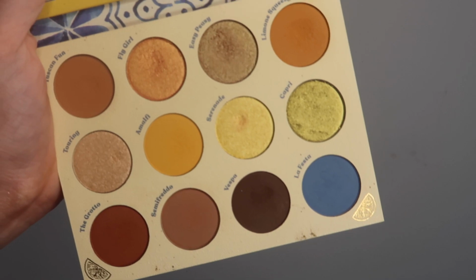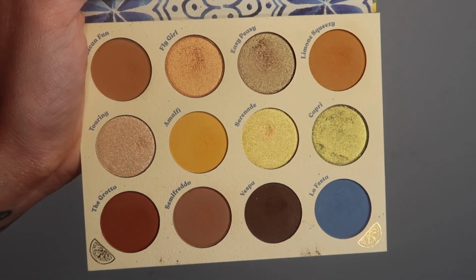Okay, I have two more neutral palettes, and then we'll get on to my two colorful palettes. The Colourpop Limoncello palette. I feel like people haven't really had great things to say about this, but I loved this palette. I thought this was really good. I'm not gonna lie, I thought it was great. So yeah, this is definitely one that's gonna be in my summertime rotation.